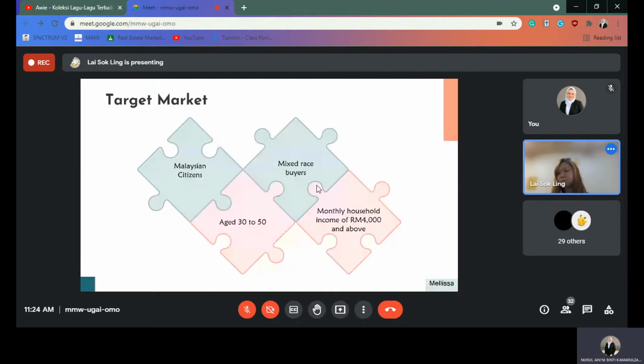So here is the profile for our target market. First of all, they must be Malaysian citizens, aged between 30 and 50, mixed-race buyers, with a monthly household income of 4,000 and above. Next.